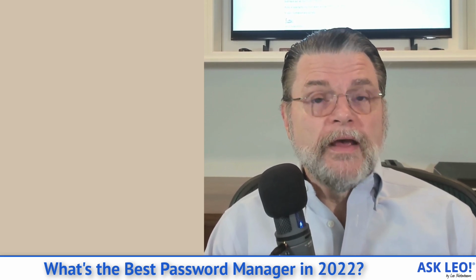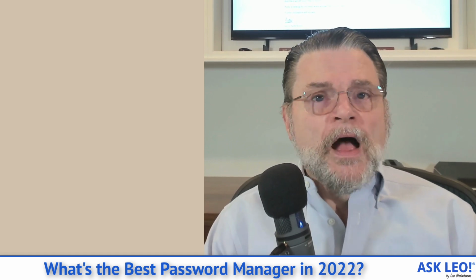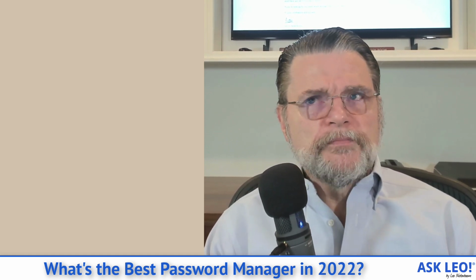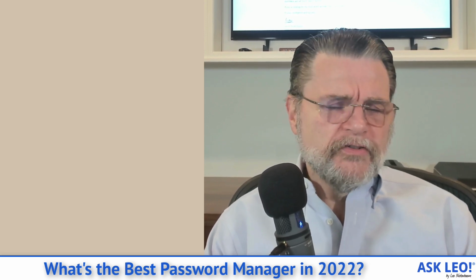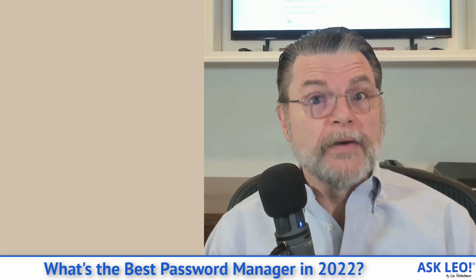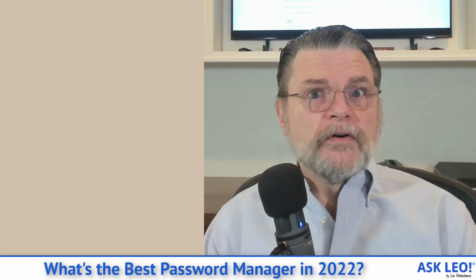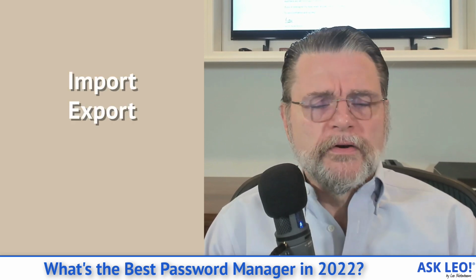I use and recommend LastPass. I've used it for years. I started using it many years ago when the one I had been using basically locked you in. That's changed since then, but I was unable to export. So I basically had to start over if I was going to start over with a different password manager. LastPass lets you import, lets you export, lets you do all the good things.